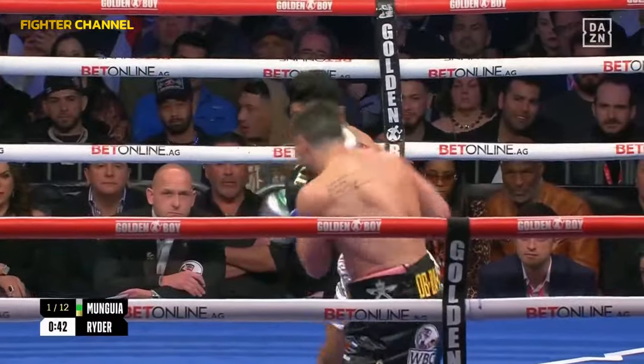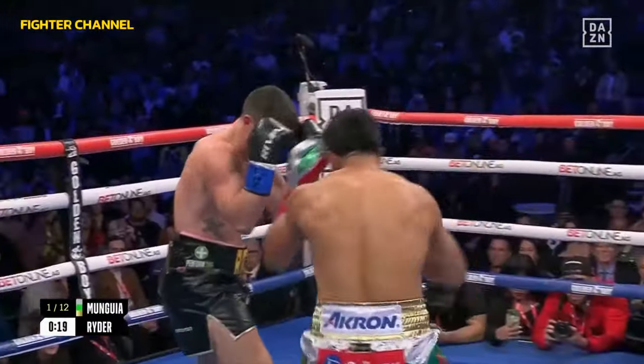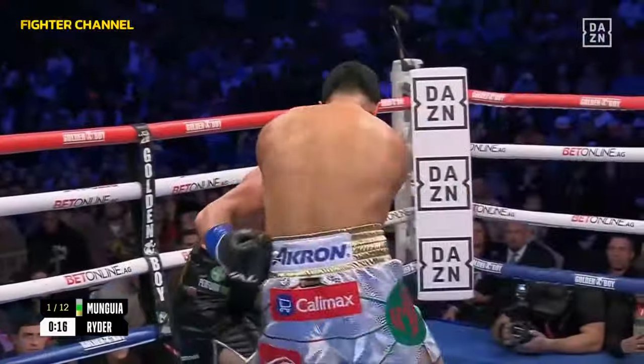The one on the front foot, getting really aggressive, looking for openings. He has nowhere else to go there, Ryder. He's sat on that back foot. Five and six punches, that's important. You've got to try and stunt that work that he does. Ryder's looking to time Munguia with a big left hand. Just stop it early.